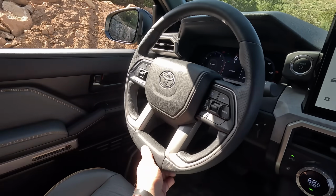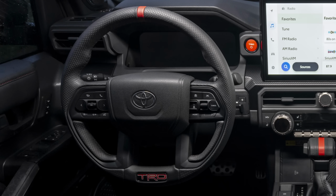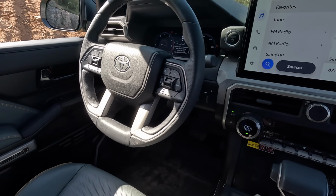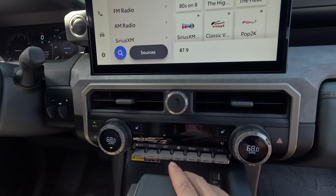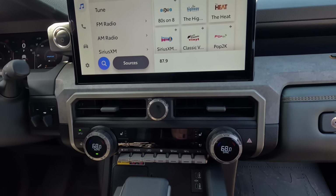Looking at the steering wheel here, we don't have any of that fancy TRD attention. Even though we have it on the doors, we don't have it on the shifter like we have on the TRD Pro. We don't have the Trailhunter badge. That would have been a nice addition here, but that's all right as well. I love the functional knobs, the heated and ventilated seat buttons, large volume knob. That makes me so happy.